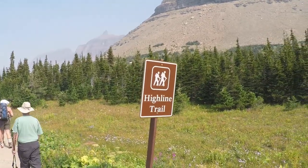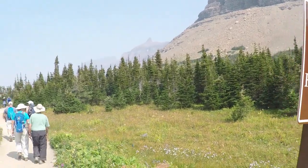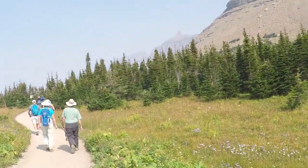Good afternoon. Today we're at Logan's Pass. We took the free shuttle up, parked down at the visitor center, and we're taking the Highline Trail today. Lots of people want to hike this. So this is on a bucket list.